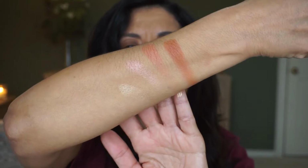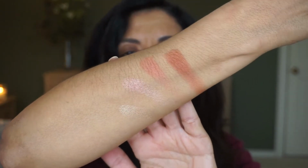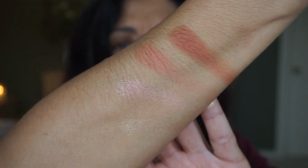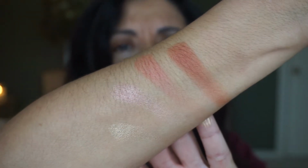Okay, so, ooh, look at that. Let me try to get closer without the glare. Okay, I hope you can see that there. Ooh, that is pretty. Let's go ahead and start. I already put foundation on my face, which is kind of weird for me because I always do my eyes first, but today I did my foundation first.